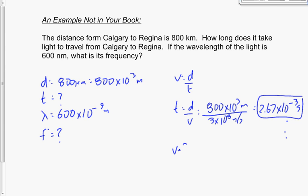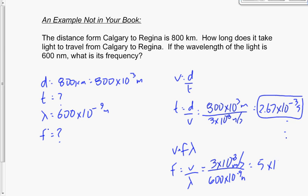Yeah, the wave equation, right? f is equal to v over lambda. Again, sometimes you're going to see that written as c is equal to f lambda, or even c is equal to d over t. It doesn't matter how you write it, as long as you know that v, or c, is 3 times 10 to the 8 meters per second. The wavelength here is, what, 600 times 10 to the minus 9. Gives me 5 times 10 to the 14 hertz.